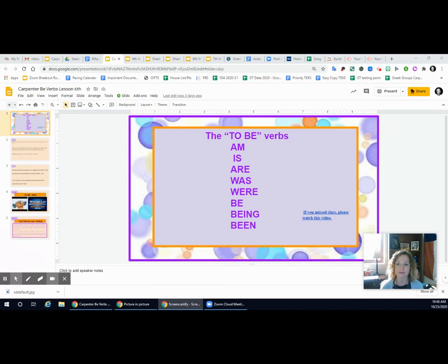And the reason is that these verbs tell the reader what is going on. They don't show the reader. I am, he is, you are, we were, they, she was, be, being, been, all of these. There are more be verbs, but these are just the ones that we are going to focus on for now. Okay. And too many of them tell people what's going on in your writing.